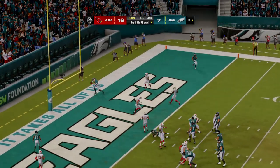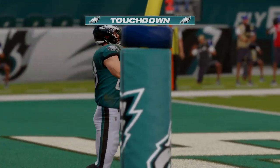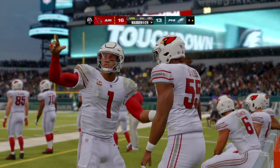Throwing from the gun, it's Hurts. And this is caught now for a late touchdown. So hold everything here. This one's not over yet. Okay, game on. Don't go anywhere yet. You've got a 1-score game now.